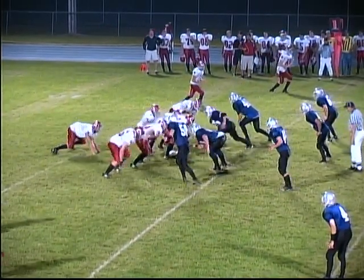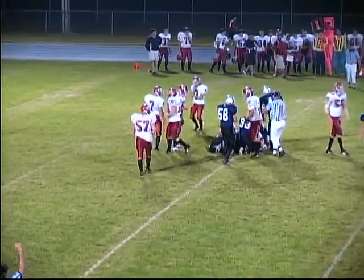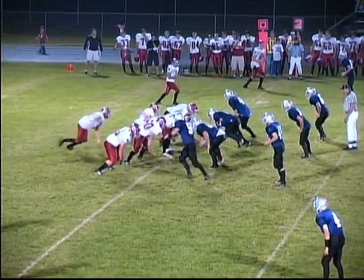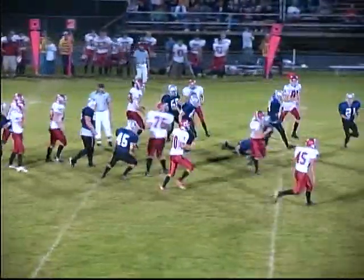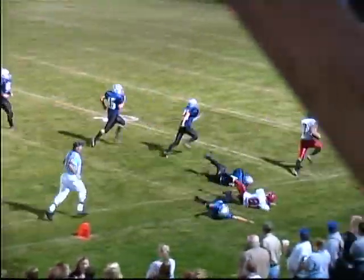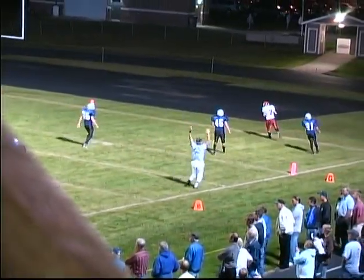Ben needs a backup. There we go. Inside handoff, Zappa stacked up near the line of scrimmage. Okay, there we go, we're good now. Kevin, come up. Oh, come on! Throw the ball! Kirsten on the keeper, in for the touchdown.